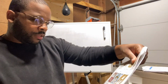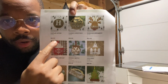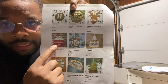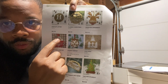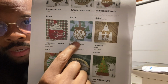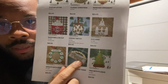And then let me give you some examples here. So here we got these ornaments. These are personalized. These have a single name. This has a last name, still a single name, but the last name here, and then it has first names up here. This one was one of our best sellers, Granny's Perfect Batch. And then this is the ornament here.